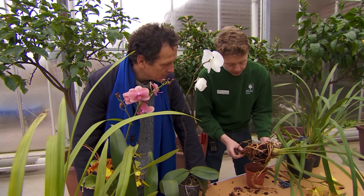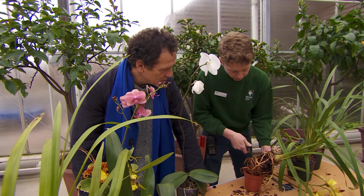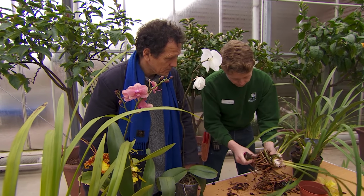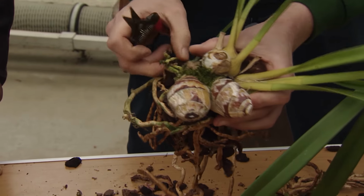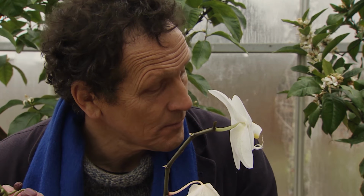So we can see, we can tease them out slightly. We can literally go in with just our snips, cut across. So we've taken our third of our roots off, and we'll just have a little tease around and see if there are any damaged and dead ones, because we don't want to leave any dead ones in there that are going to rot. Now, how would I know if they were dead? They'd feel soft, and they'd feel like they were rotten.